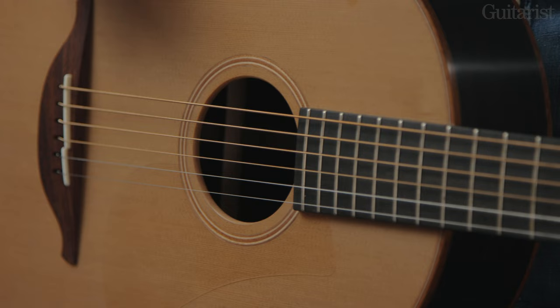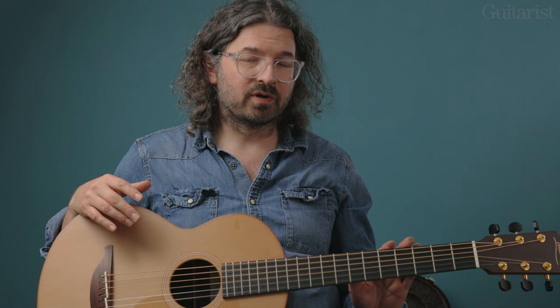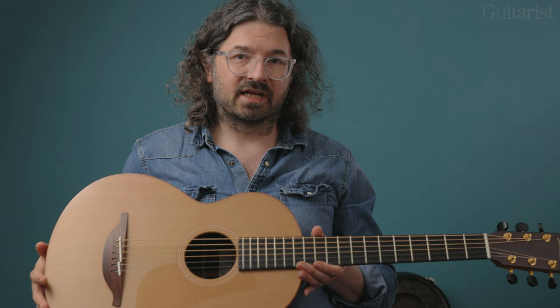So if you're very serious about your acoustic tone, Lowden is definitely a port of call for you. And these two small body guitars should certainly not be overlooked for being diminutive in size, because they have so much music in them. So let's have a listen to them now and you can hear for yourself.